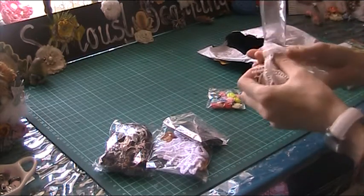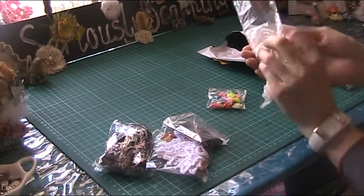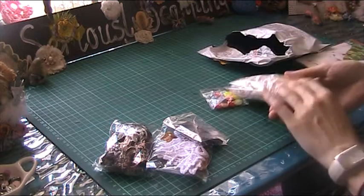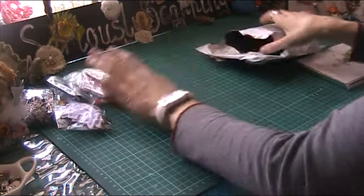Got a real horrible smell. I don't know if it's because it's been sitting in those stinky factories or what, but it doesn't smell very nice.